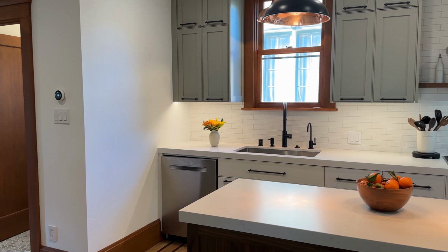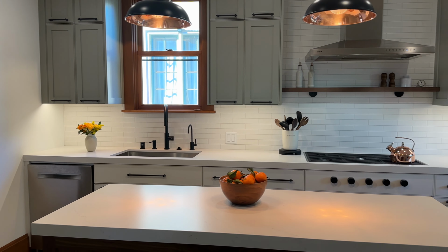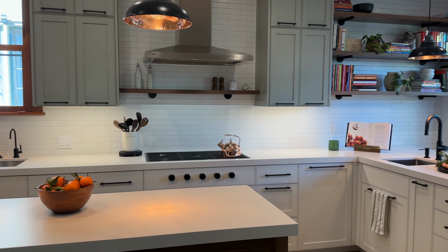Guys, I'm at HDR's latest masterpiece renovation in Rock Ridge, Oakland, California. Wait till you see what they've done. This kitchen originally was half the size and they've completely blasted it open.